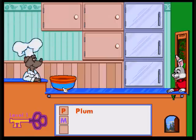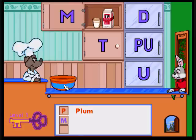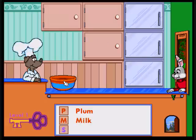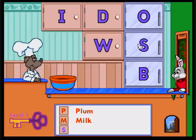This ingredient begins with the letter M. Please find some milk. M is for milk. This ingredient begins with the letter S. Please find some spinach. S.